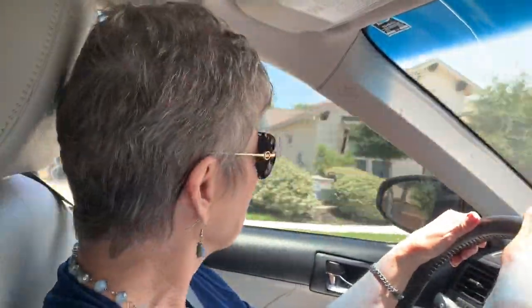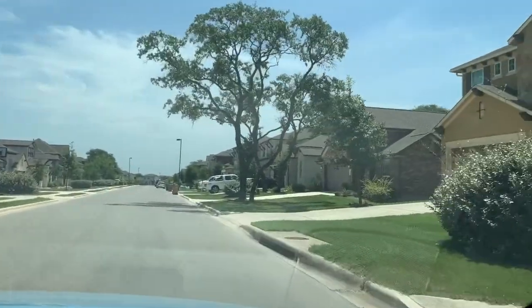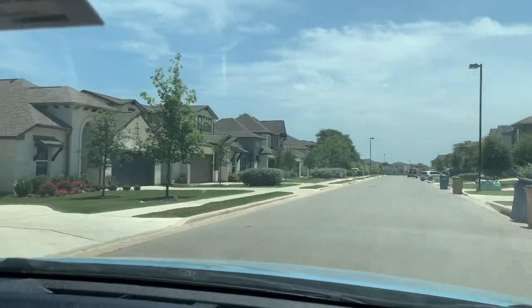So how much are the homes going for in here, Kristie? Some are in the 400s. These are mostly in the $500,000 range and up. There are about 400 homes in Gray Rock, and they are still building if you're looking for a new home built.